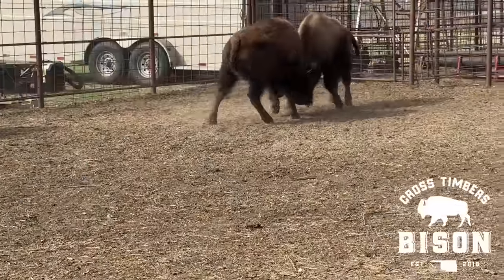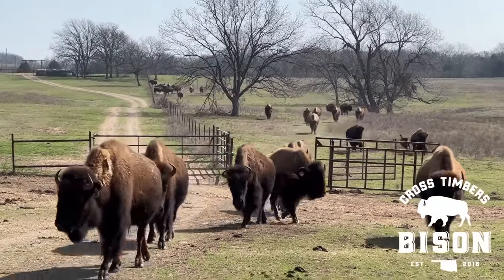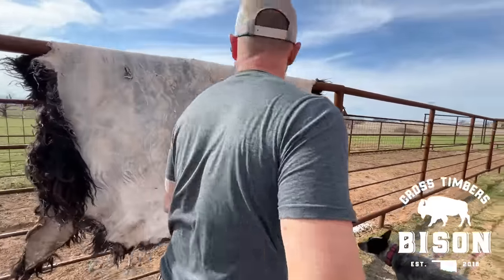Now that we've caught the calves, it's time to look at our little heifer calf. Marissa and I are going to get the Big Joe herd back out in pasture 3. We just recently fleshed our very first bison hide.